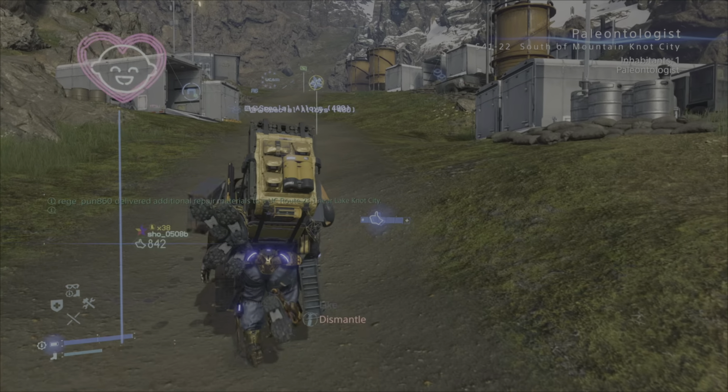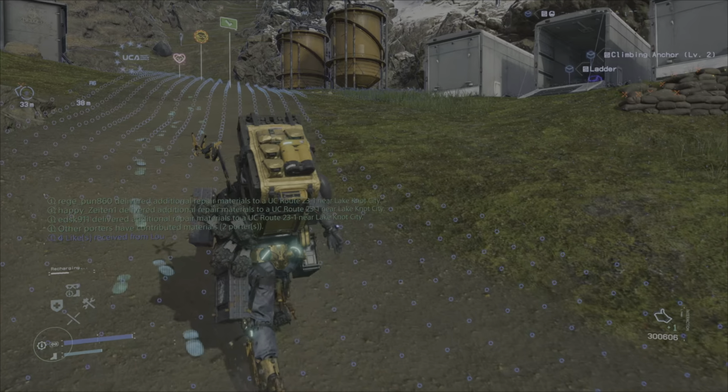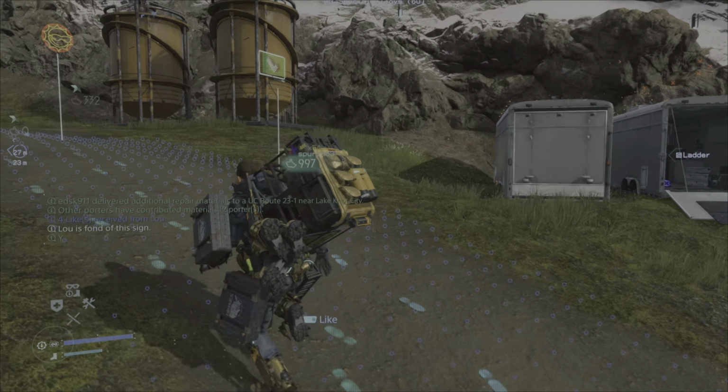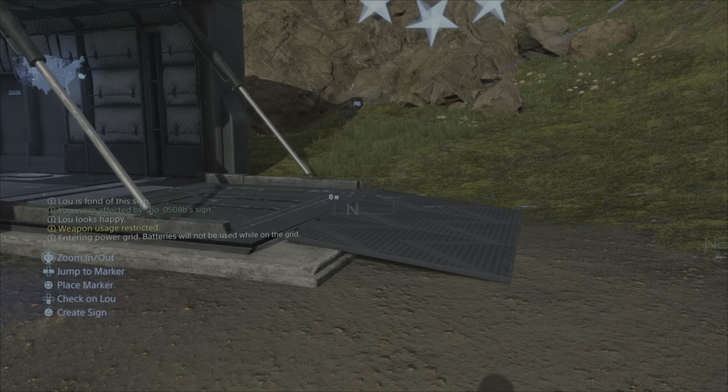Rest is advised. Beginning scan. Scanning Bridges ID. Verifying ID. Clear. Weapons detected. All weapons will be locked until departure. Sam. All clear. Welcome, Sam Porter Bridges.